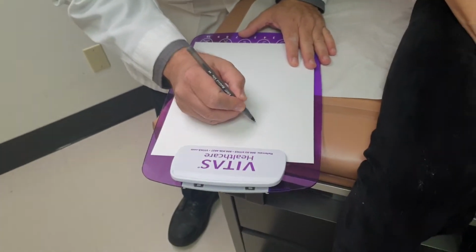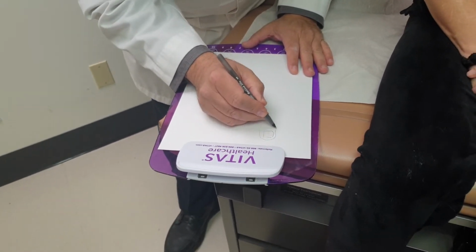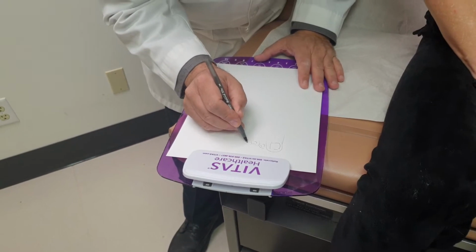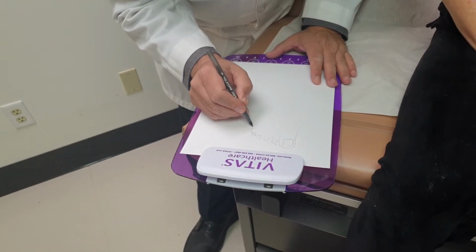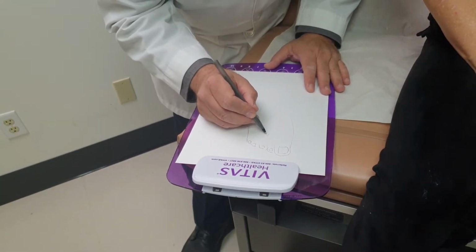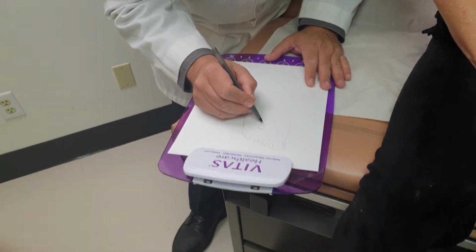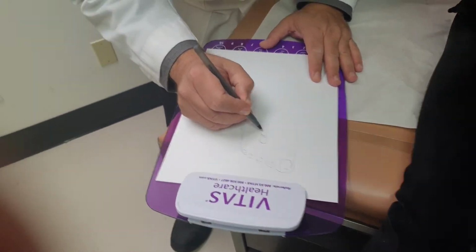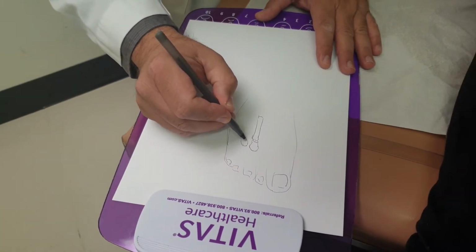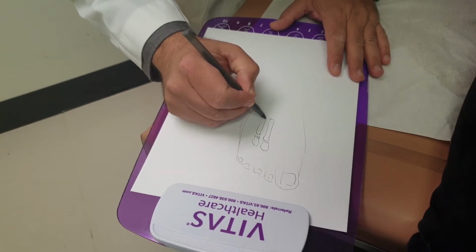So basically we're looking at, this is the big toe, second toe, third toe, fourth toe, and fifth toe, okay? And the fractures, believe it or not, are in the heads of the metatarsals. So there are fractures here on the heads of the metatarsals. As we are sitting there, there are fractures into the metatarsal heads.